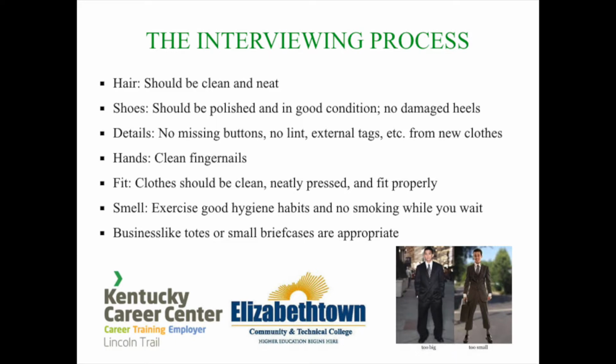Pay attention to the details. No missing buttons, no lint, and/or external tags, and beware of stains. Hands should be clean and fingernails should be clean and cared for. Clothes should be clean, neatly pressed, and fit properly. Smell. Exercise good hygiene habits and do not smoke while waiting for your interview. Ladies and gentlemen, be wary of strong colognes and strong perfumes. In fact, it is better if you avoid either. When you come to your interview, you should have a tote or small briefcase to carry your resume and other items that you may need for the day of the interview.